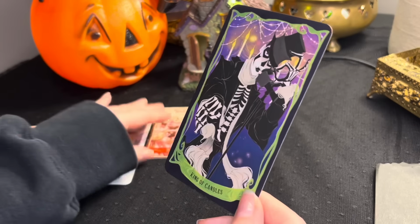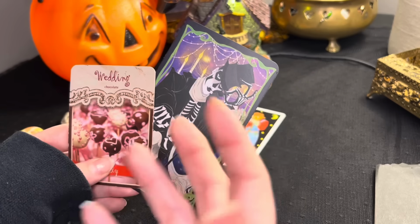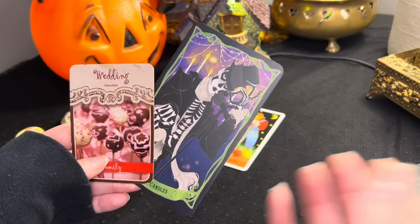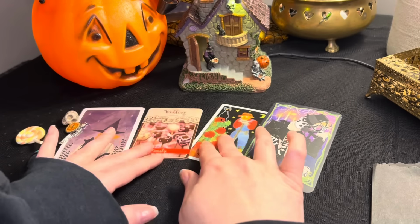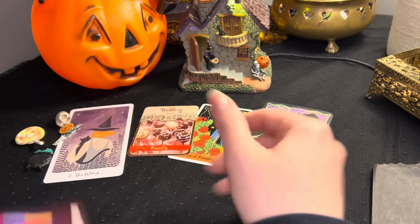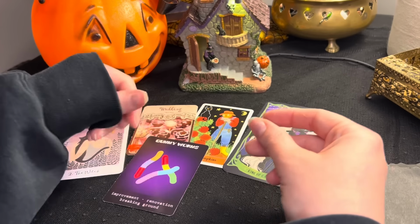I really feel like you're at some sort of event where family or your friends are, like lots of people gathered, like at a wedding, right? Where there's music, okay? So this could be a really nice time. If you've got a wedding coming up, I think you're going to have a great time. You've got gummy worms, so improvement, renovation, breaking ground. You could be making some renovations at your home.